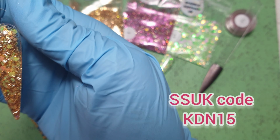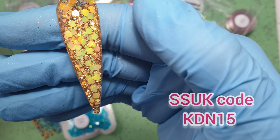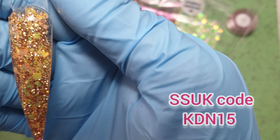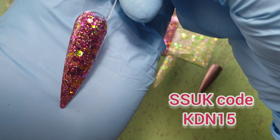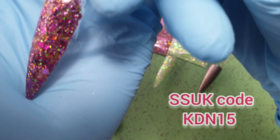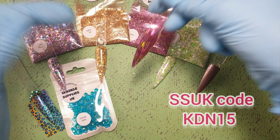Then we had Honey Pot. This is actually really pretty. In the bag you didn't quite see it, but there's like a yellow hex piece in there. They're stunning, beautiful. Really, really sparkly. Love that. Next up we have Sass, which is on this side. There we are. A beautiful pinky purple colour, I want to say. Like a cerise pink with some gold in there as well. And bigger chunks, bigger hex pieces.